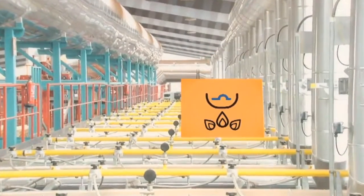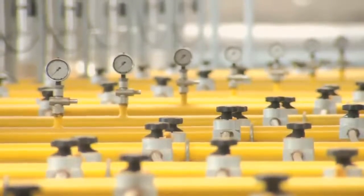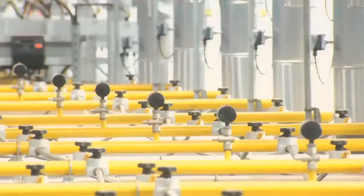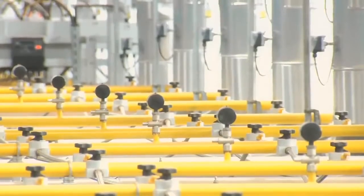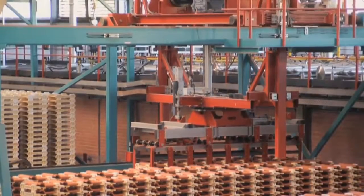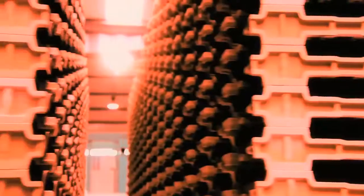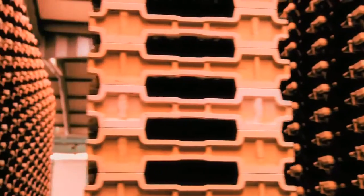The firing process using the H-cassette system is fully automated with a tunnel kiln that reaches temperatures in excess of 1000 degrees centigrade. It is divided into 3 main stages. In the first preheating stage, the temperature of the tiles is gradually increased up to the maximum. During the second firing stage, they are maintained at this maximum temperature for a certain amount of time, which is critical to allow all the physical and chemical reactions to occur that will give the product its final characteristics.